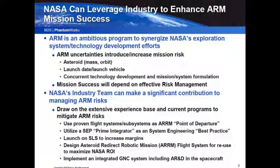So the asteroid, they've talked about the uncertainty in its mass, and that drives system performance parameters. Launch date, launch vehicle, those are trades that are also uncertain. And then a real risk, I think, is the very ambitious schedule that has been proposed. Concurrent technology development at the same time that you're designing the mission and the mission systems. You've got to really be careful about what you're doing there. So really, I think mission success is going to depend on effective and very strong risk management.